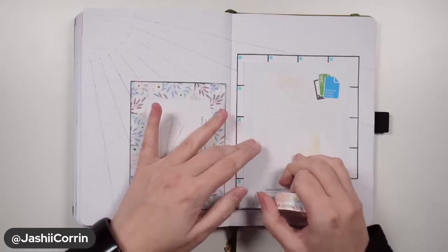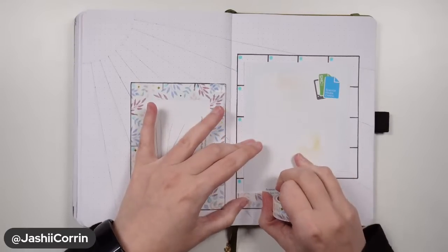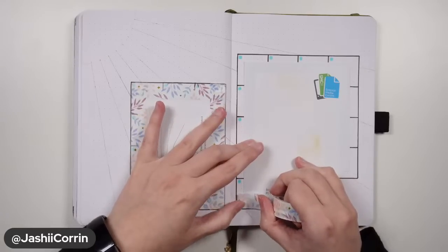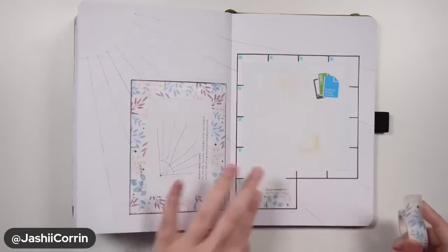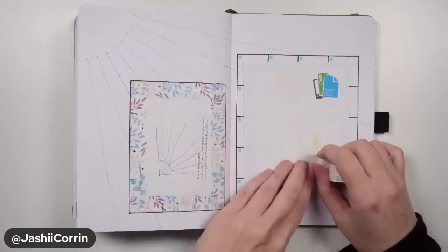Cute. Okay. Need a little lower. There we go. Looks pretty good. We'll do this edge too. Make it stuck over. Nice, nice, nice.